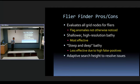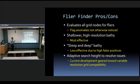We have really good ideas about how to resolve this issue of high false positives, like an adaptive search height. But a lot of that development is on hold, and instead all of our development is geared towards variable resolution grid compatibility to QC tools, which I'll talk about a little bit at the end of this presentation.